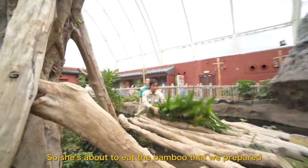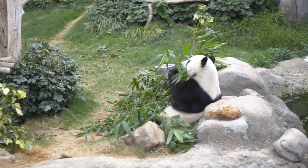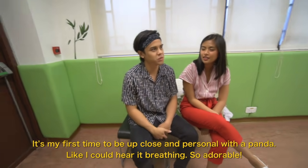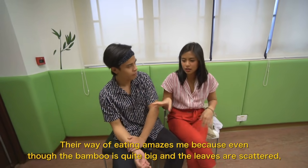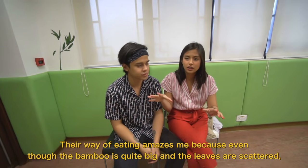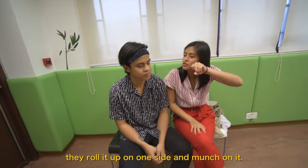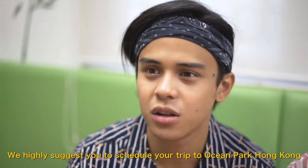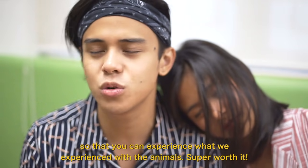So Mimi is about to eat the bamboo that we prepared for. First time kong maging up close talaga in personal with a panda. Like, humihinga siya dito. Sobrang adorable. Ang galing nila kumain kasi parang kahit na malaki yung bamboo or yung leaves kalat-kalat, they make sure na parang sa isang side, imumunch nila lahat, tapos iro-roll nila habang kinakain nila. So, alright, that's the Panda Keeper experience. We highly suggest you to schedule your trip to Hong Kong Ocean Park para ma-experience nyo yung mga na-experience namin with the animals. Super worth it.